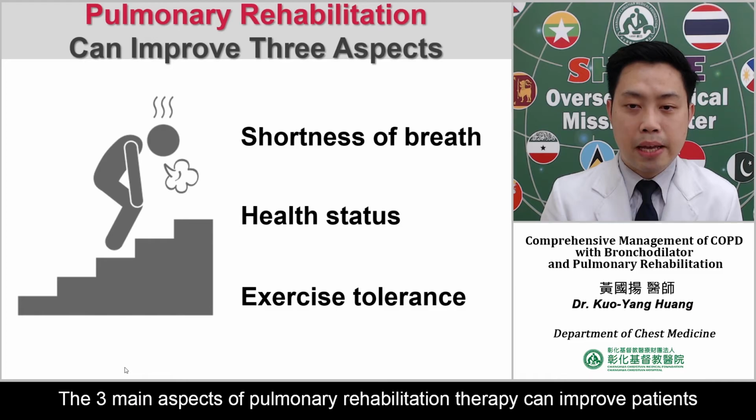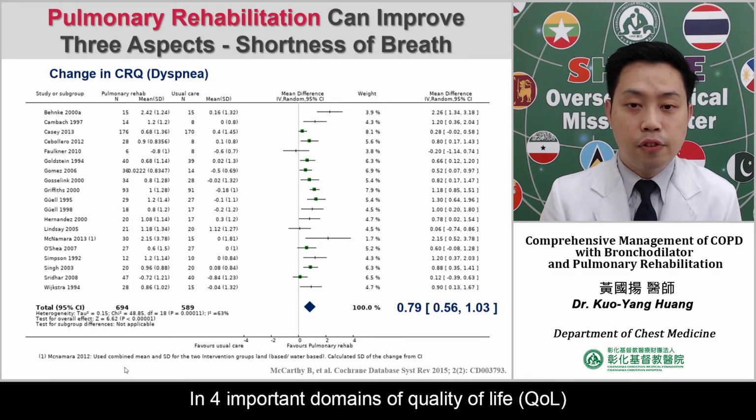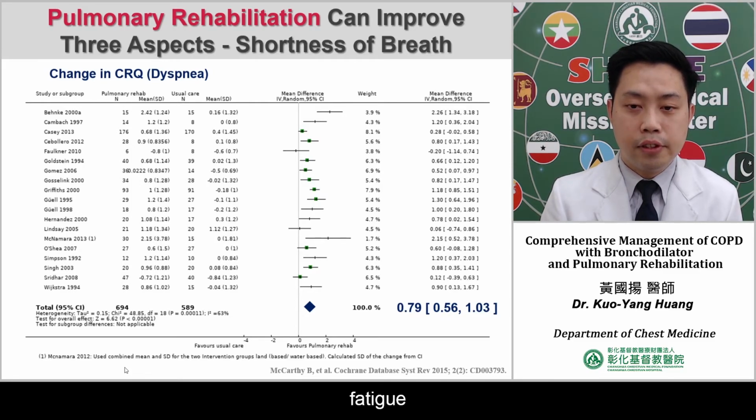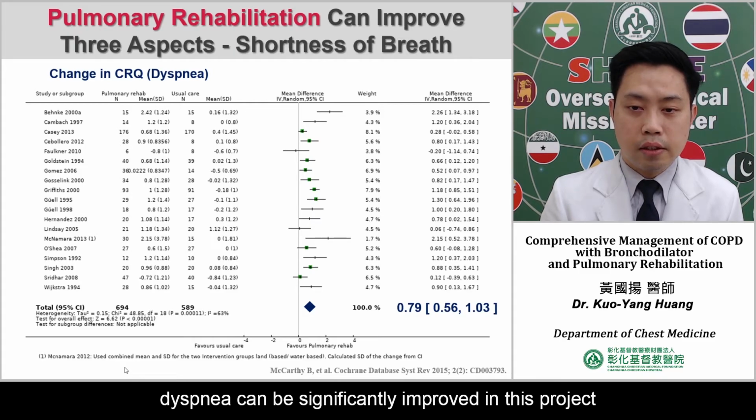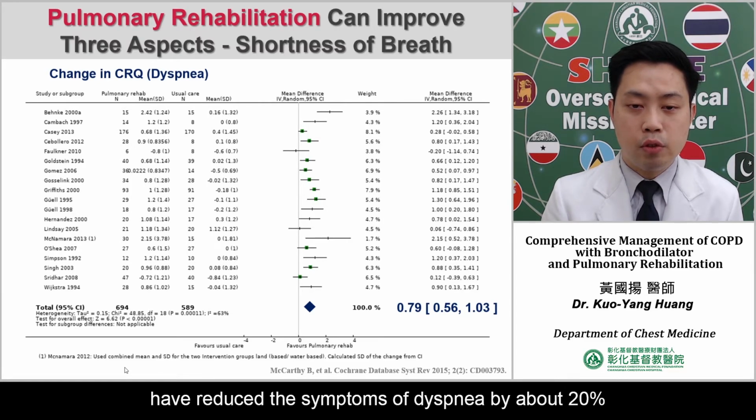The three main aspects that pulmonary rehabilitation therapy can improve in patients are namely shortness of breath, health status, and exercise tolerance. In four important domains of quality of life, including dyspnea, fatigue, emotional function, and mastery, dyspnea can be significantly improved with pulmonary rehabilitation. People who have pulmonary rehabilitation have reduced the symptom of dyspnea by about 20%.